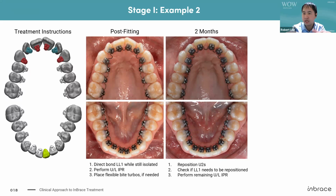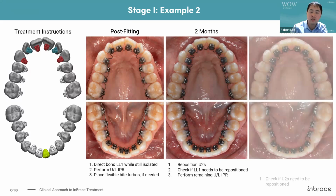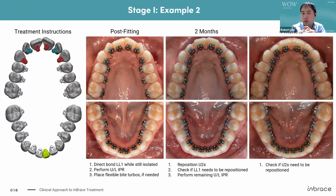But usually in the first few cases, as you're getting used to direct bonding brackets on the back of the teeth, sometimes you have to reposition it more than once. So I always recommend everyone double check your direct bonded bracket. So upper twos were repositioned in this appointment. Lower left one was double checked. The alignment on the lower looks really great. So then we know, okay, we don't need to reposition it again. So I'll make a note in my chart that's good. And in the next visit, we're going to check the upper laterals again.